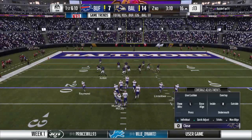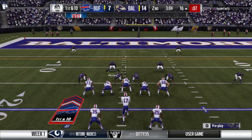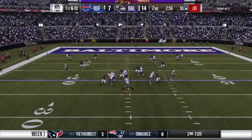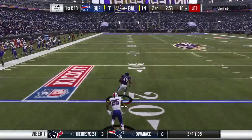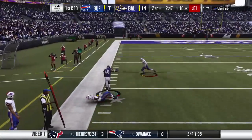So on the other side of the field now, it's 1st and 10 as they've got things rolling on this drive. Operating from the red zone now. Allen. The ball popped in the air and intercepted. Picked off at the 19. He's at the 50. Fighting him off.